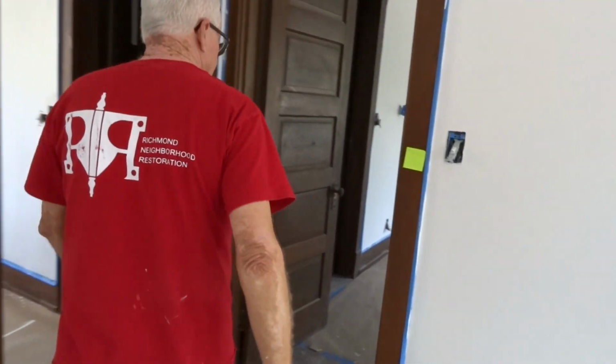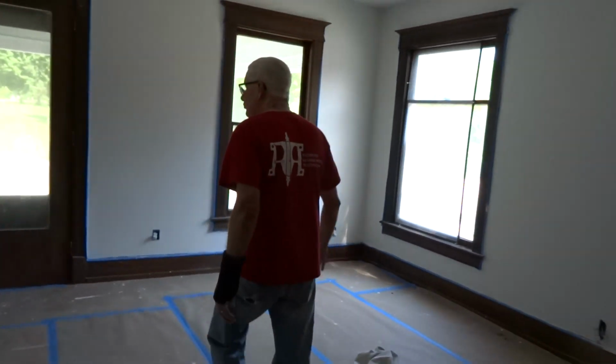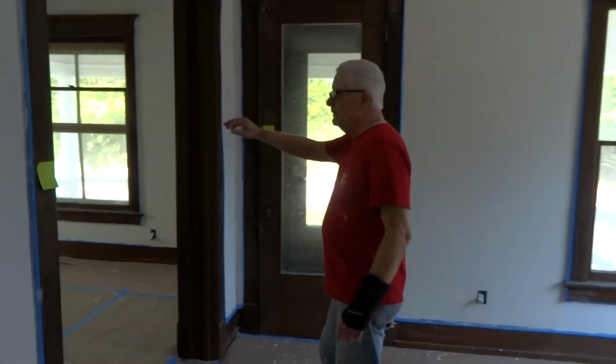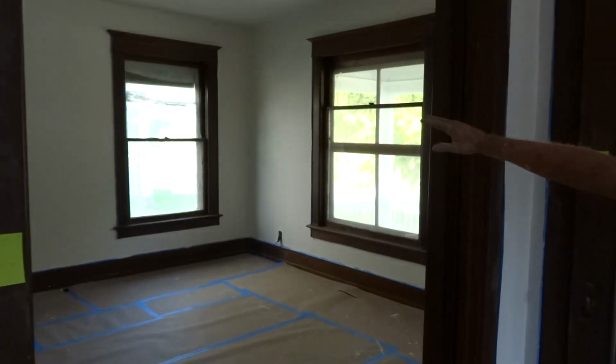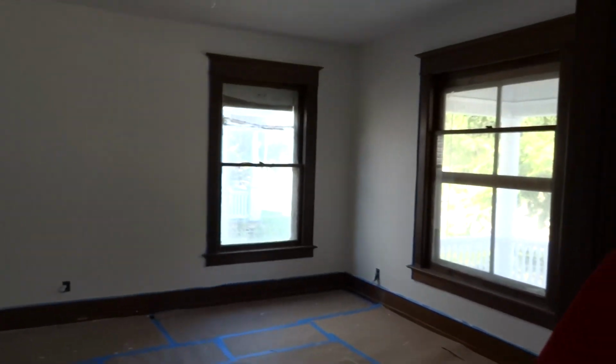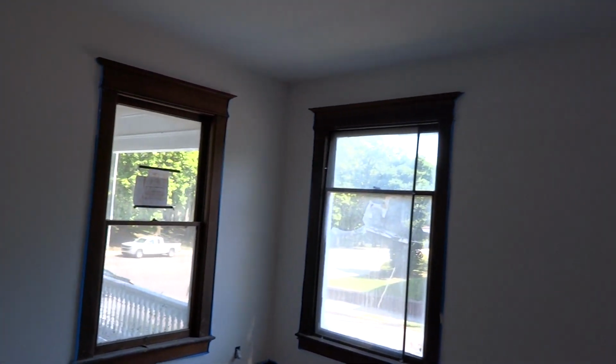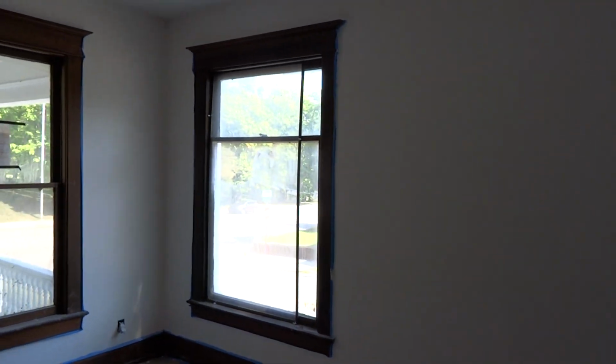And then coming into the front of the house, this front room has been finish painted. We probably are going to put another coat on the ceiling, but otherwise it's finished. And likewise the entry room, the living room, has been finish painted, walls, ceiling, and it's all but ready to go.